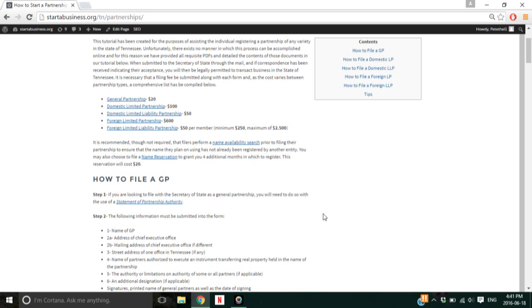Now, before we get started, we usually recommend that representatives of entities perform a name availability search just to make sure that the name they're applying with isn't already on file under another business in the Secretary of State name database. Because if that is the case, your filing will most likely be rejected. You can also reserve your name for up to 4 months. It'll cost you $20 to do that.